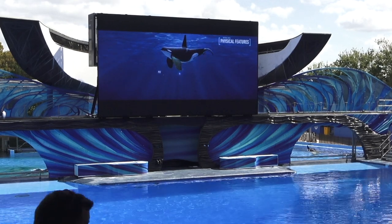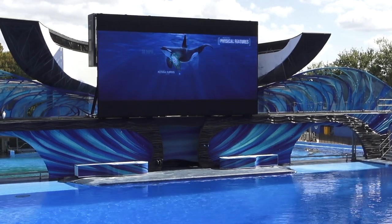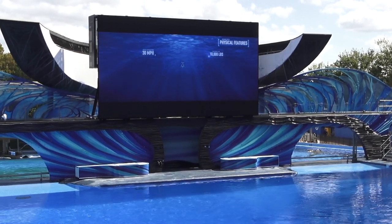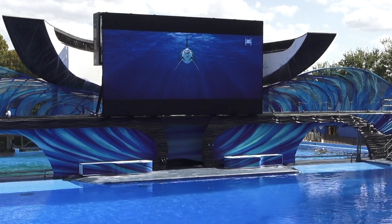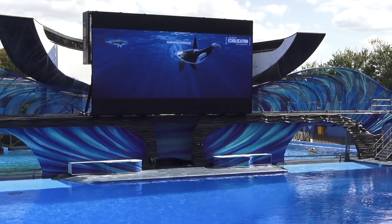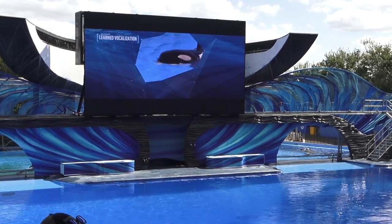The powerful pectoral flippers and tail fluke can propel them through the water at a high rate of speed with great maneuverability. Their top speed is nearly 30 miles per hour. The whales use echolocation to hunt and to communicate. Communication is also accomplished through tail slaps, breaching, and vocalizations.